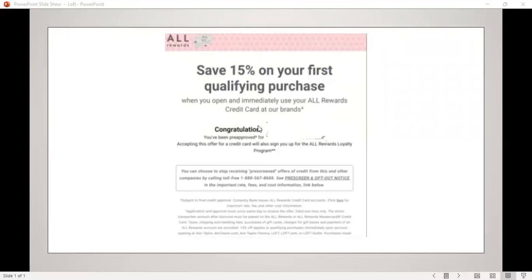Once you hit the continue button, you're going to get this pop-up, and it's going to let you know, congratulations, you've been approved. So what you're going to do, if you choose to take the card, and as you notice, it says you can choose to stop receiving pre-screened offers, and it gives you the phone number and the website I told you to register for. So you want to go to the website and make sure you sign up so you can receive these pop-ups if you fit in these categories to qualify for this pop-up.